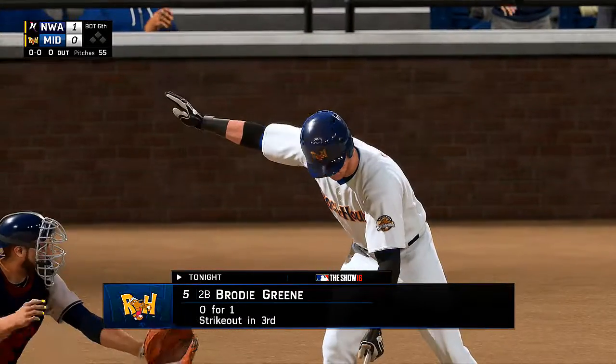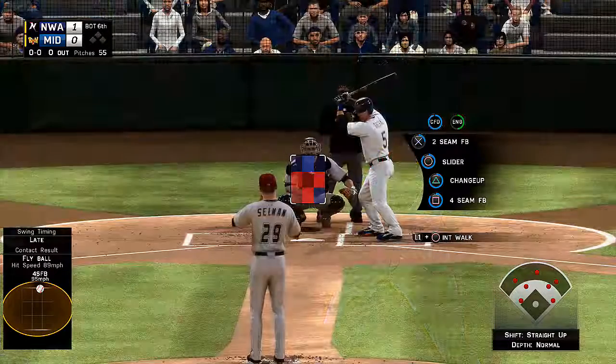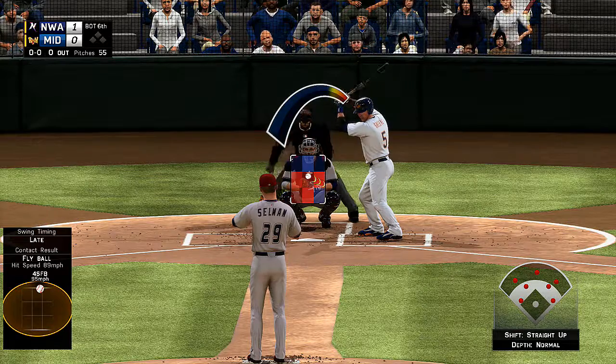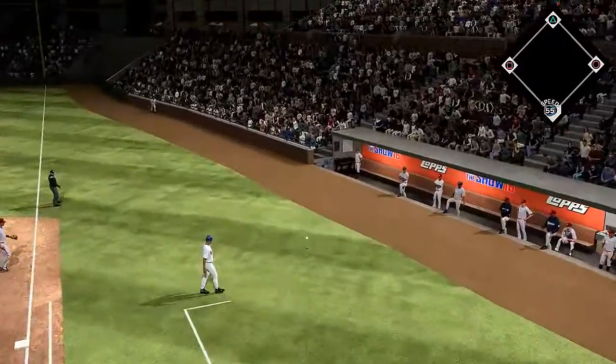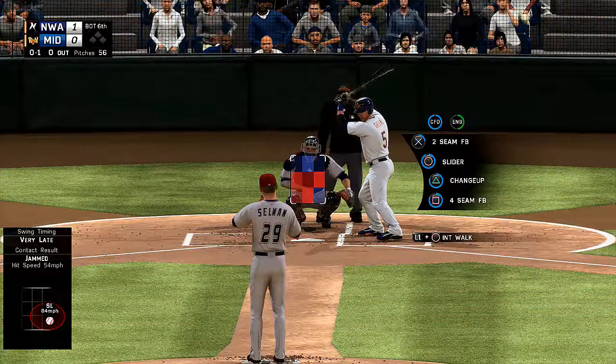Green gets things started here in the 6th for the hometown team. And right here is an important time for them to climb back into this one. They definitely want to even this one up sooner rather than later. First offering on its way. Now a pitch runs in on him here, and all he can do is flare one foul off to the right side.